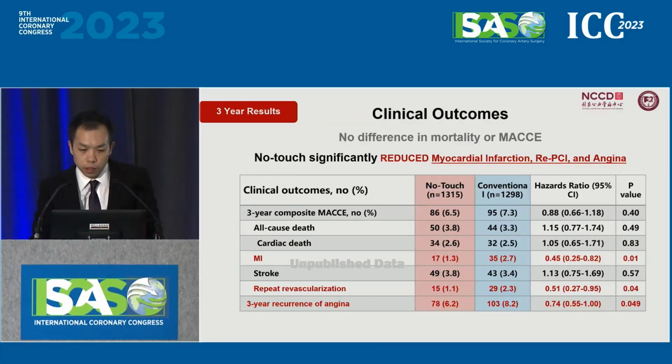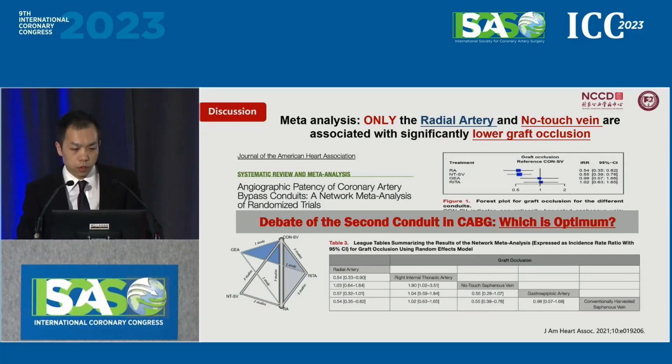So these are the overall clinical outcomes. The no-touch technique significantly reduced myocardial infarction, repeat PCI, and angina recurrence. No difference in all-cause mortality and composite adverse outcomes. I still want to show you this study by Dr. Mario Gaudino. What he found, by meta-analysis of tens of thousands of grafts available, was that only the radial artery and the no-touch vein are associated with significantly lower graft occlusion.